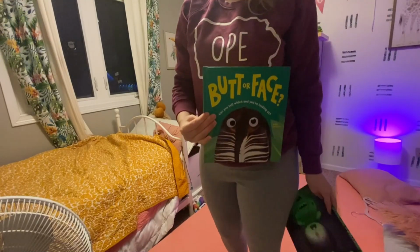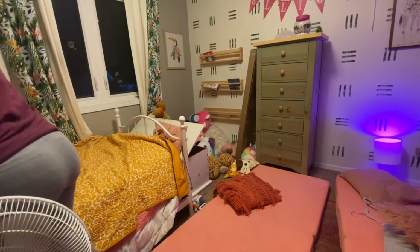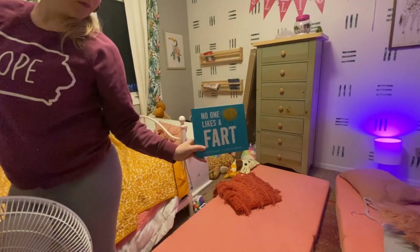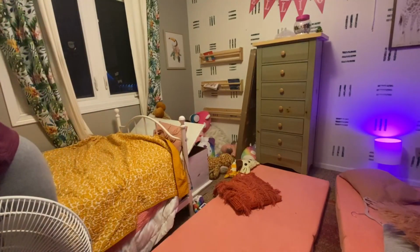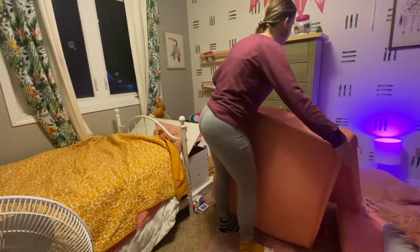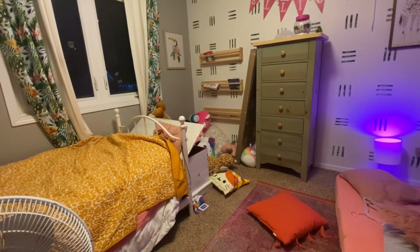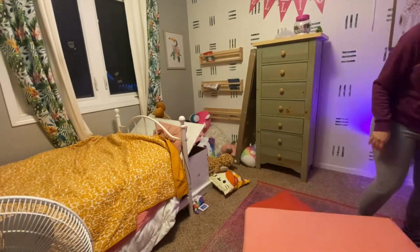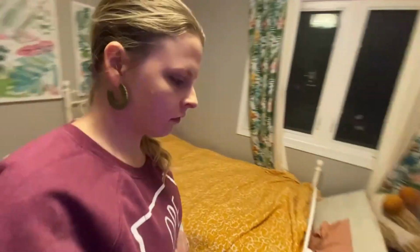I got these books for my niece, and you can see the kind of things that she enjoys. So that was Butt or Face, very educational, and No One Likes a Fart, also a great story. A love story, actually. I really love the little bookshelves that are in the back of this room. We say we don't want to have any toys in the room. We do have stuffed animals. We allow them to have their stuffies with them. And we also have a small selection of books for each of them because they don't have to run all the way to the playroom to be able to find something they want to read.